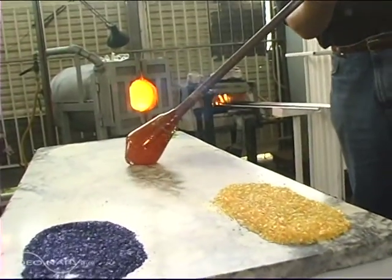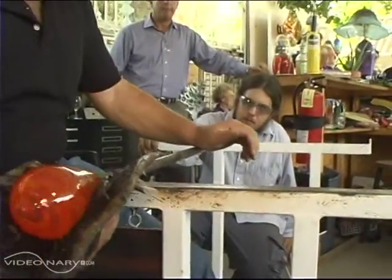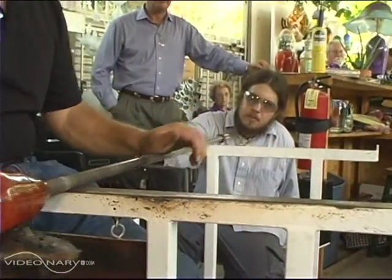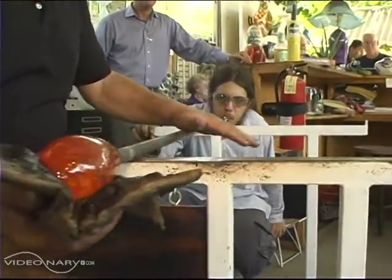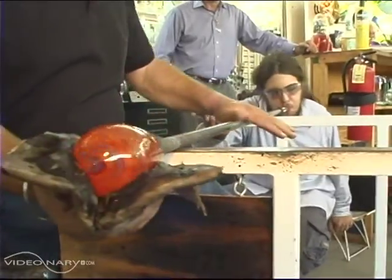Shaping here, we're going to shape it a little bit, and after we shape it a bit, Jamie's going to blow on the pipe for me, and we're going to puff it up. Okay, Jamie, give me a little puff, let's see where we are. Here it comes. A little more, Jamie.